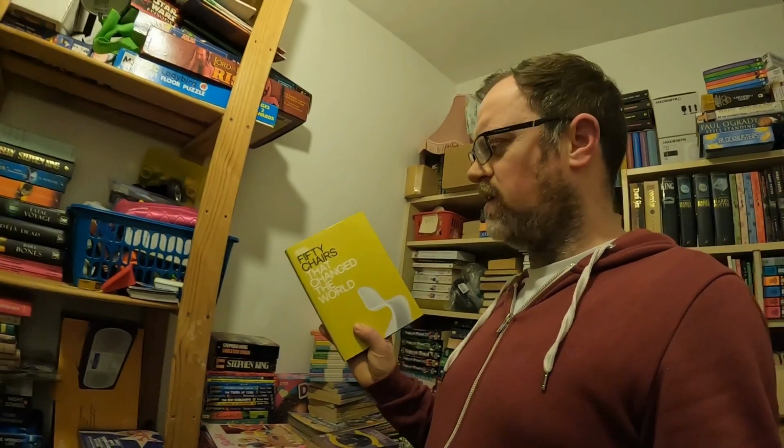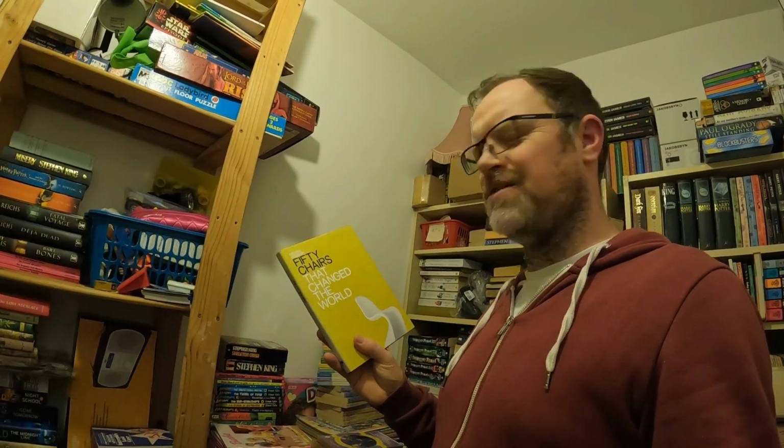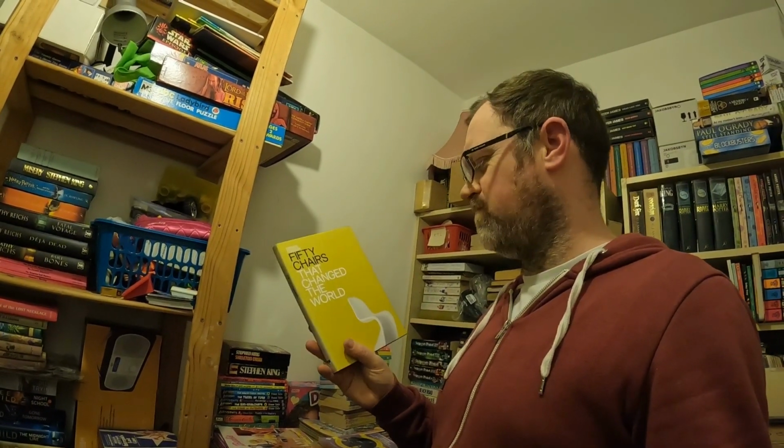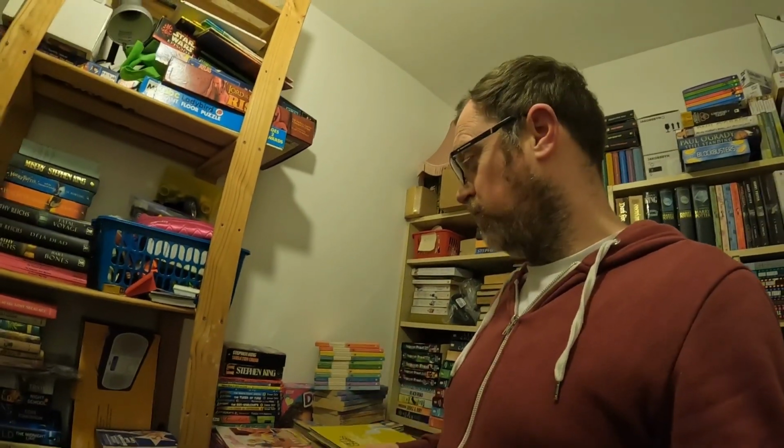For some reason I keep thinking it's about toilets. I don't know why. I think it just says 50, and I keep expecting it to say 50 toilets. Maybe toilets are in there. That's probably a chair that saved the world.